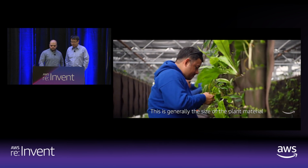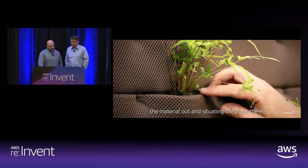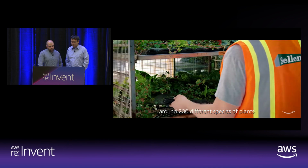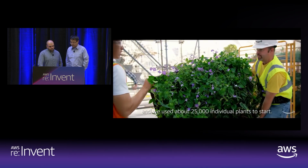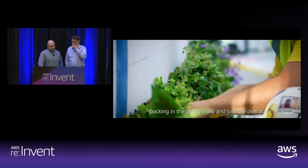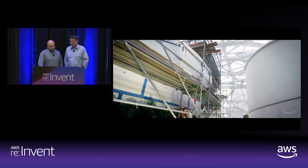This is generally the size of the plant material that we're starting with, and it's as easy as stretching the material out and situating the plant there. We do have a really pretty impressive diversity, around 200 different species of plants, and we used about 25,000 individual plants to start. For the living wall, it's a way of really packing in the biodiversity and the overall photosynthesis that's happening in the space. I mean, it's fantastic.